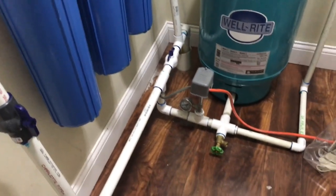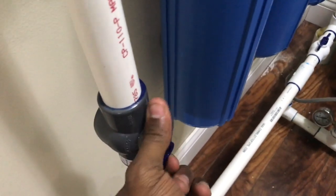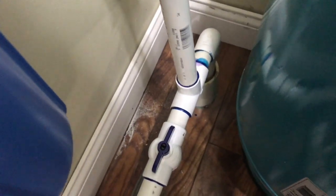I may let it run through the house first. I'll shut these valves off. Let's shut them off now. I'll shut these off first, and make sure I'm sealed everywhere. I'll let the water run through the house.